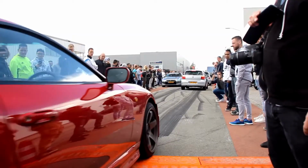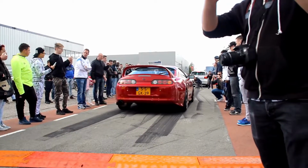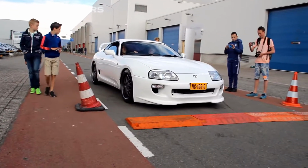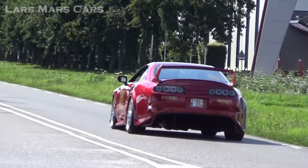Engine power in the North American and European markets, as documented by Toyota, was increased to 321 brake horsepower or 239 kilowatts at 5,600 RPM.